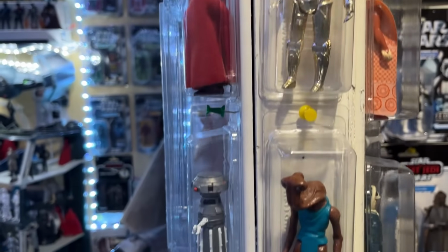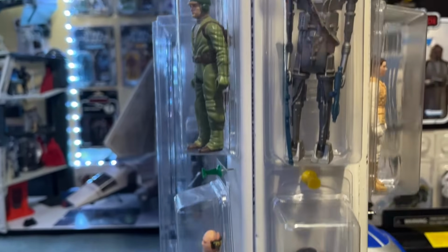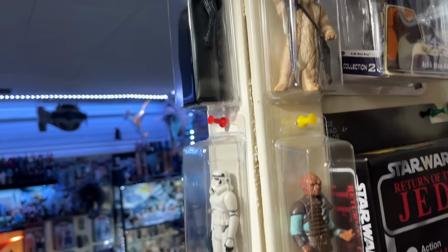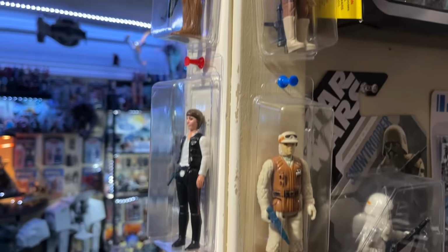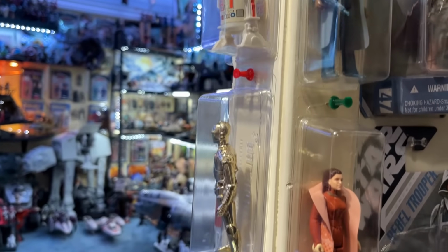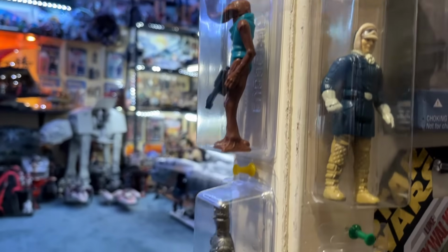We work our way down over here, but I have them displayed in there so I can always take a glimpse at them and get some nostalgia from growing up. I do have some more of them here on the inside of the closet as well. We'll work our way down just to show you what I do have. And yeah, that's a lot of the vintage figures on the inside part of what used to be a closet over here, and that's where we keep our Star Wars stuff.